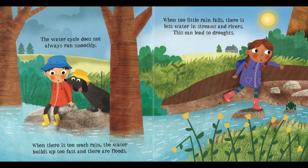The water cycle does not always run smoothly. When there is too much rain, the water builds up too fast. There are floods. When too little rain falls, there is less water in streams and rivers. This can lead to droughts.